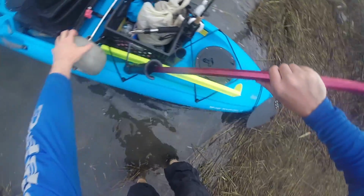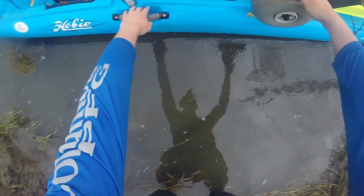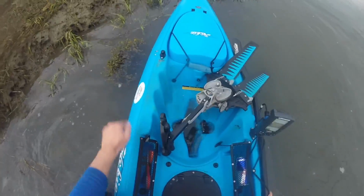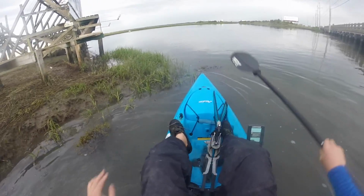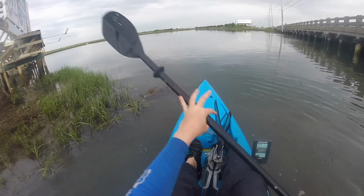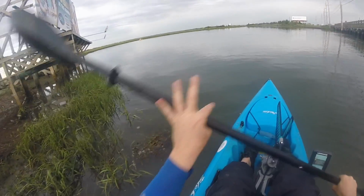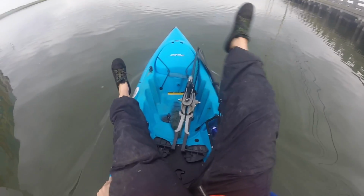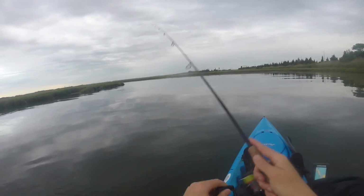Ooh, the water's cold. Oh yeah, it's cold. And the mud is thick. I'm gonna go chase these fish we saw breaking when we pulled up. Looks like they've slowed down, but I'm sure they're still around. Oh. Here they go.